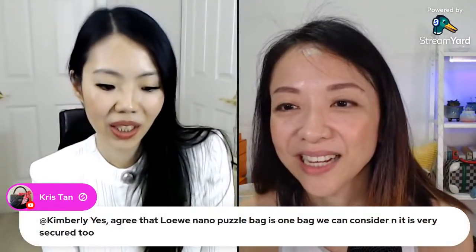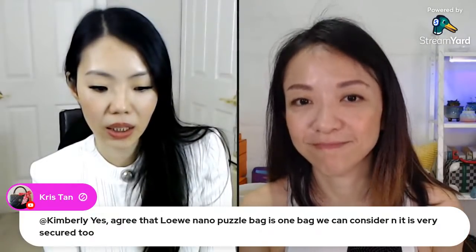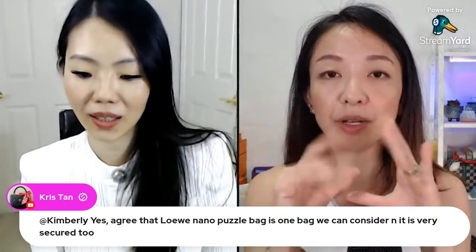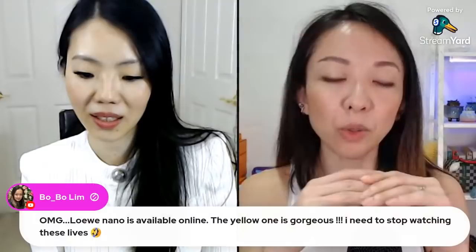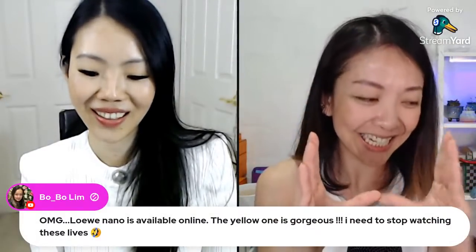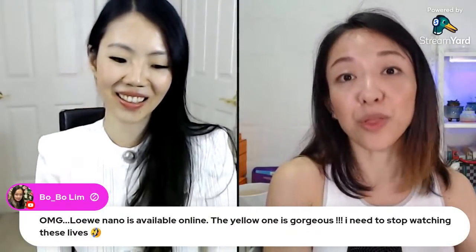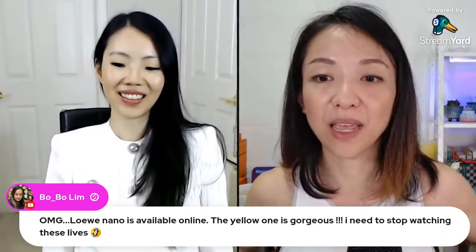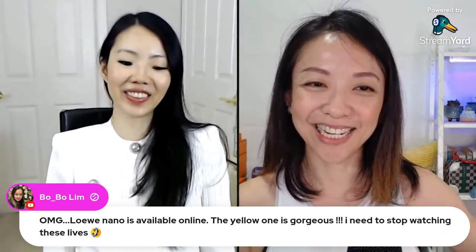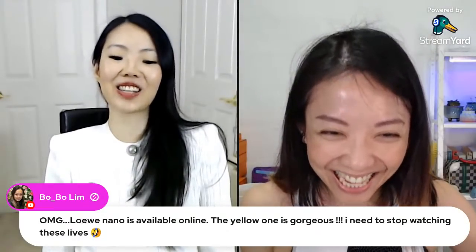Chris agrees that the Loewe Nano Puzzle bag is one bag we can consider, and it's very secure too. Yes, I actually saw the size in store while I was passing by Louis Vuitton. It's actually quite big, much bigger than the small bag. So I would think it would fit the passport. It is all available online, the yellow one.